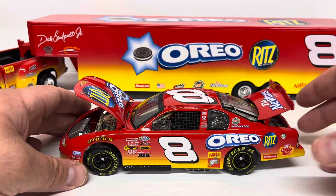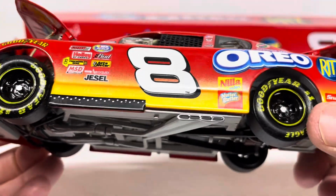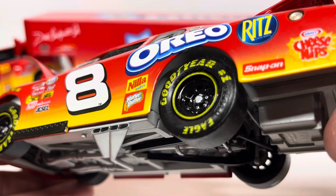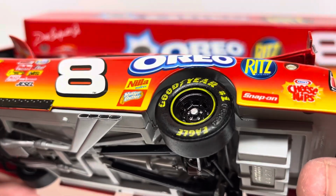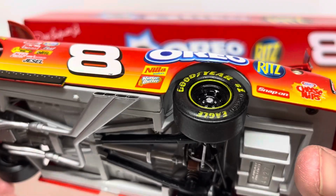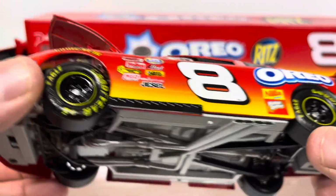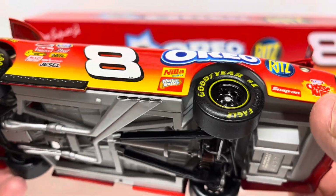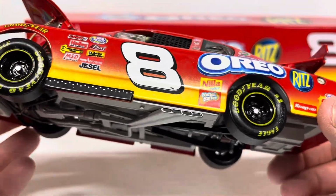One other thing I was going to show is, you see how glossy these wheels are. The old Elites back in the day had actual die-cast wheels, so these are aluminum wheels on this versus the plastic ones of today. So that's pretty cool. Just another quality thing that added a lot of value to these cars, I think.